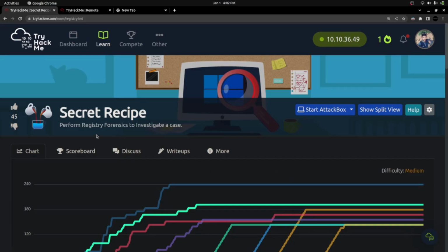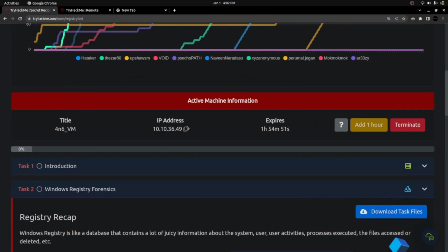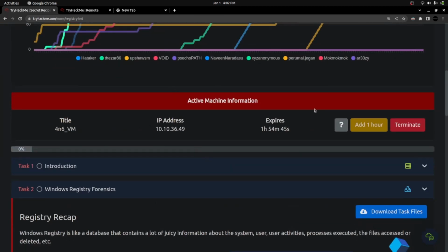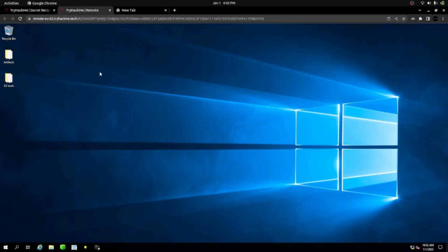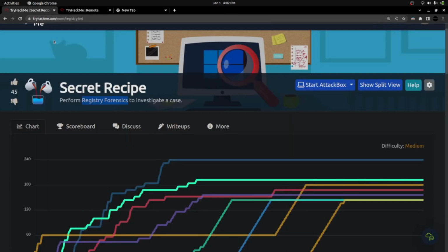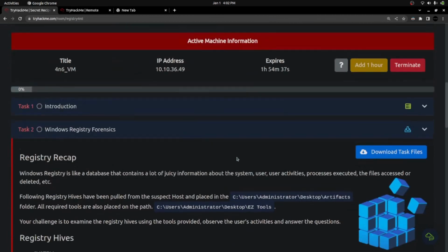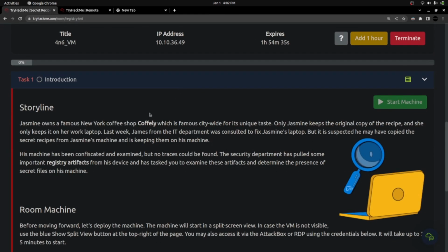Here is the Try Hack Me room that I am talking about, Secret Recipe, and the description says perform registry forensics to investigate a case. And yes, it's all about registry forensics. I've already started this machine and connected to Try Hack Me's VPN. For the sake of convenience, I opened that machine in a separate tab. I connected in the browser VNC and opened it in a separate tab. Okay, now let's get into the scenario.